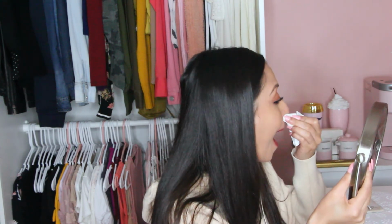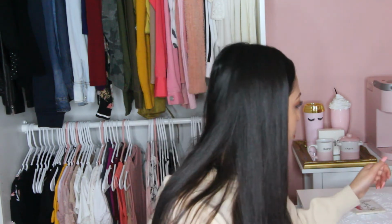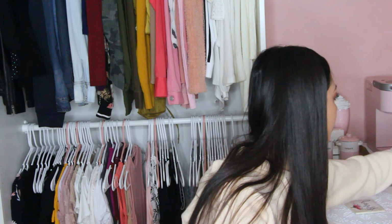It's so good. Just going to be using a lip brush. I don't have too many lip brushes, as you can see. Alright guys, so that is everything, and I'm just going to spray my whole face again with the Milani Make It Last.